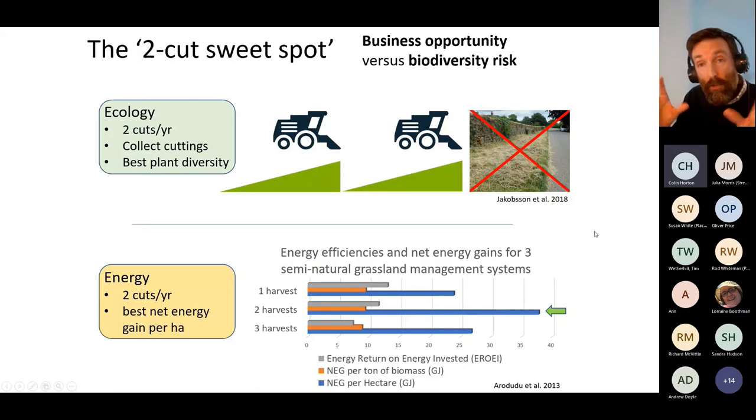And this is something that we want to try to put across. We can work both for ecological benefit and for the best return on energy invested as well. So if you have two cuts a year, then this is what's recommended for best results for biodiversity in the scientific literature for the vast majority of grasslands, except for our nature reserves where we need to be a little more sensitive. But for the vast majority, two cuts a year with collection of the cuttings delivers biodiversity net gain.